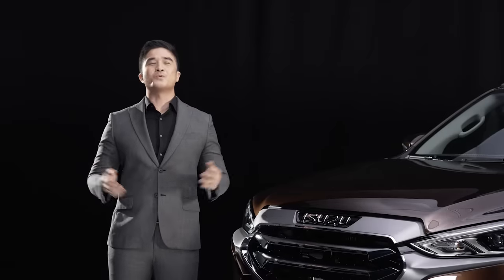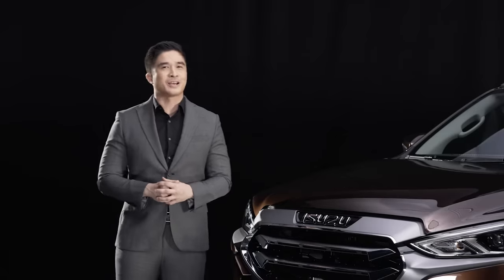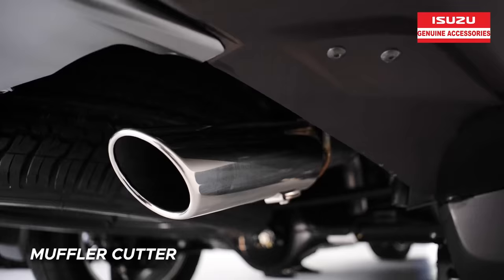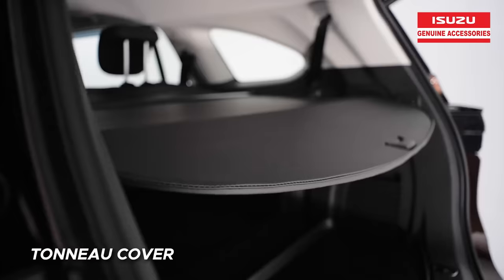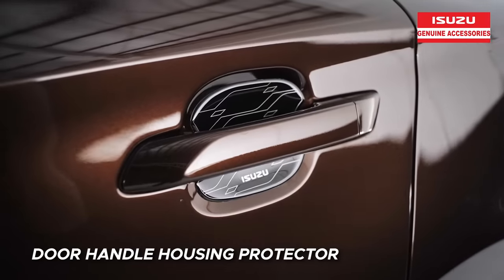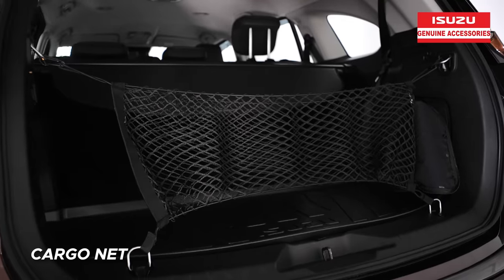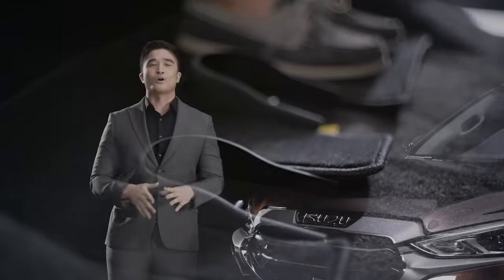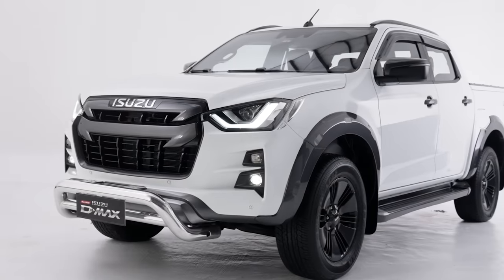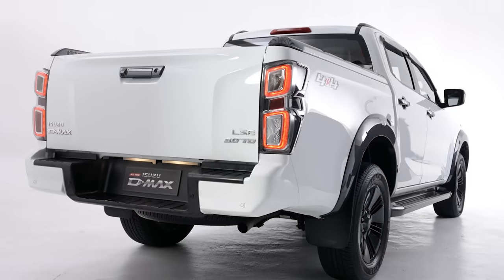At Isuzu, we anticipate how much our customers would love to further customize their MU-X. That's why we are also introducing a new lineup of Isuzu MU-X genuine accessories that will enable our customers to add character to their vehicle. Similarly, for all Isuzu D-Max owners out there, you can also accessorize your trucks with a new set of accessories as seen on the screen.